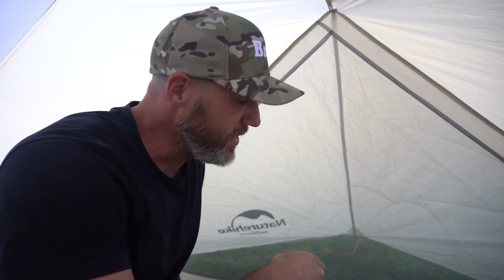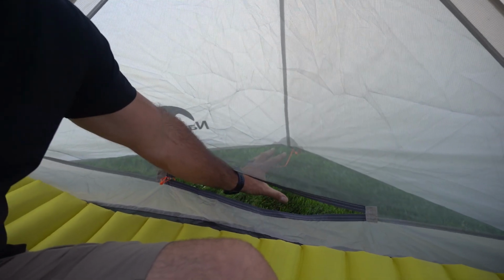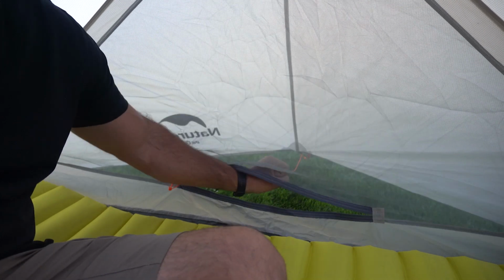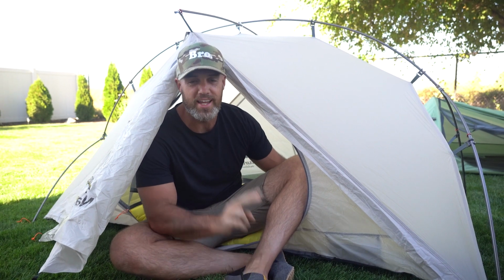One of the cool hidden features of this tent is you've got a little gear stash over here. So there's a Rainfly vestibule on this side, and so you could stash your boots or whatever you need in the middle of the night and stick them out there and just be able to reach out and grab them. So that's a pretty cool feature of a very cheap tent. It was close, but we're gonna put the Nature Hike Vic in the 2nd spot.